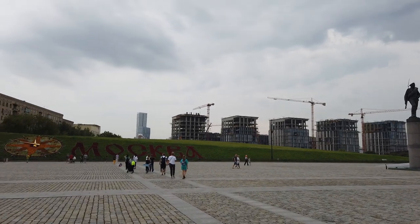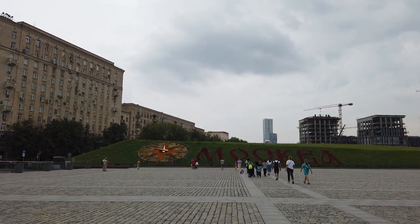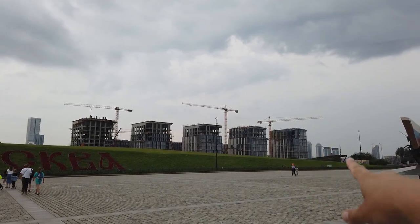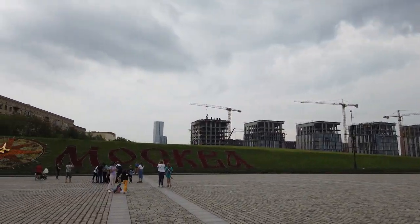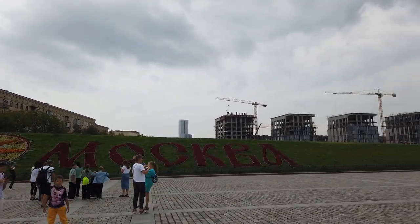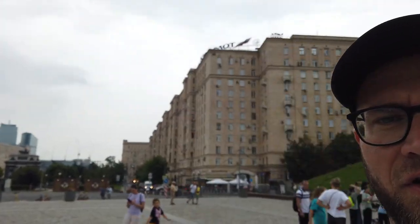Let's check it out. This Moscow, it's actually a clock. Check it out. Oh my God, guys. We need a scooter. And there are some skyscrapers over there in the back, new ones. You see? Awesome place to get a picture that you're in Moscow. It says Moskva, Moscow. Can I fit it in the picture? I wonder why it's so dark.